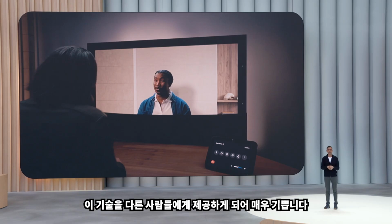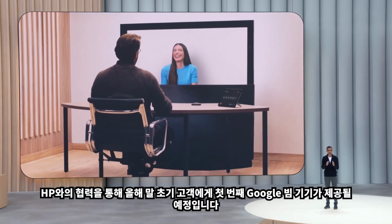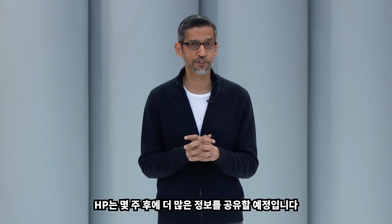We are so excited to bring this technology to others. In collaboration with HP, the first Google Beam devices will be available for early customers later this year. HP will have a lot more to share a few weeks from now. Stay tuned.